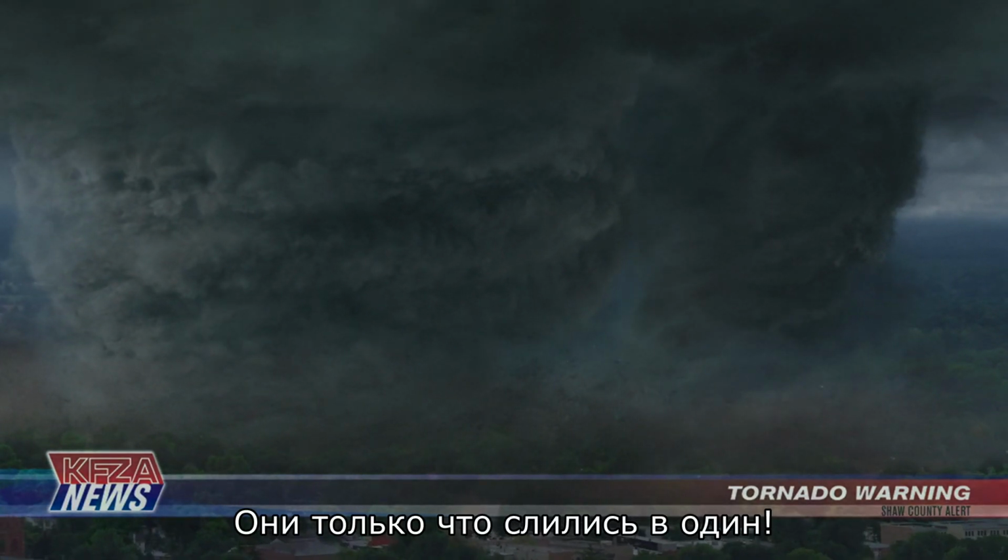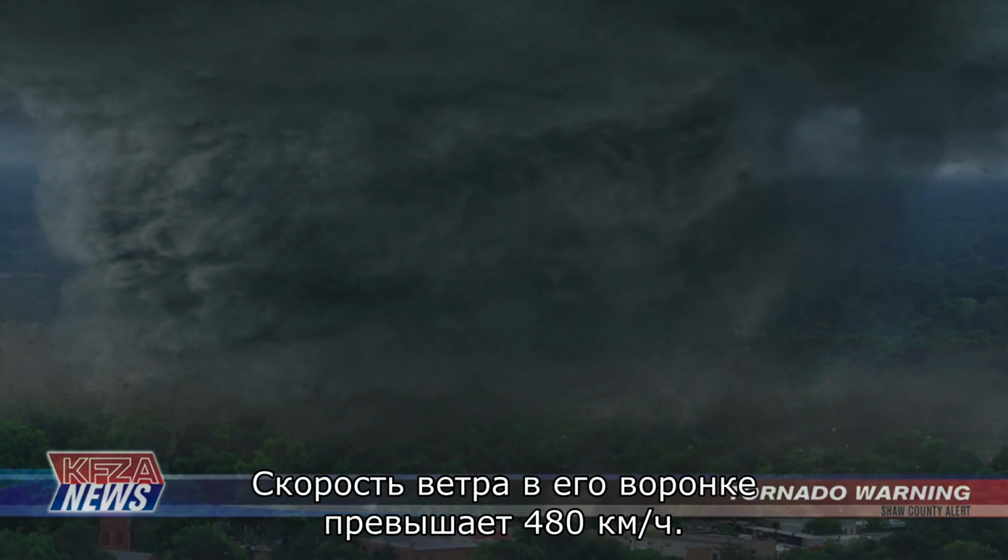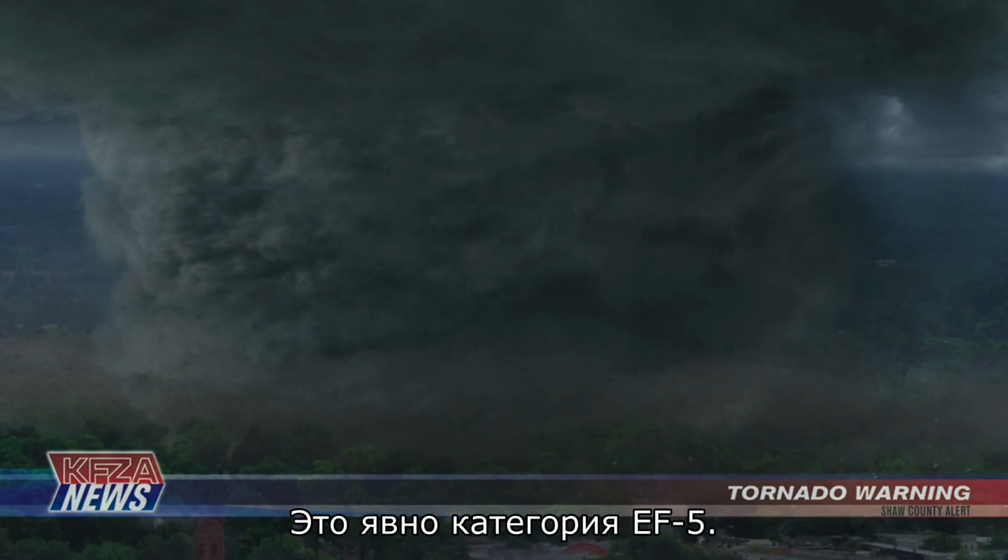There they go. They just converged. We are looking at wind speeds inside the funnel at over 300 miles per hour. This is definitely an EF5.